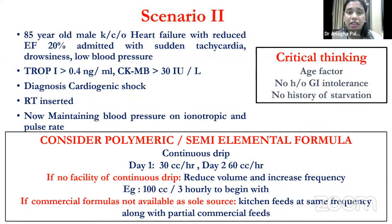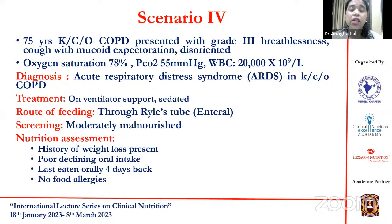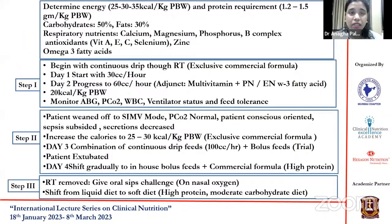So all I'm trying to say is, similarly here, a COPD patient with breathlessness, on a mechanical ventilator, feeding through Ryle's tube, moderately malnourished. Determine the calorie, protein and carbohydrate requirement, be thorough with your MNT, decide which respiratory nutrients are important and what fats I'm going to use. Start with, if possible, this is an ideal scenario, a continuous drip, exclusive formula, 30 cc, 60 cc, and monitor how the patient does.